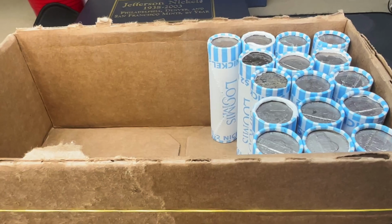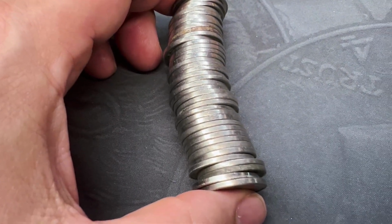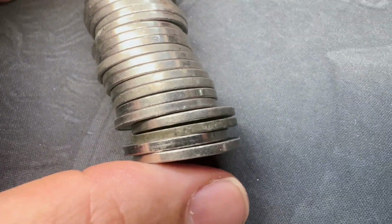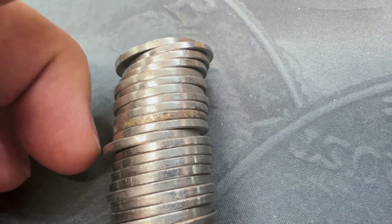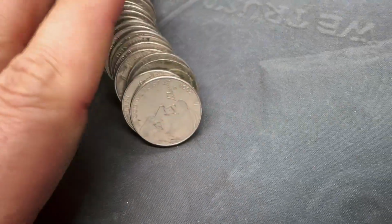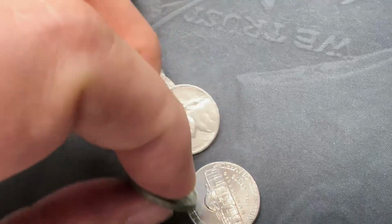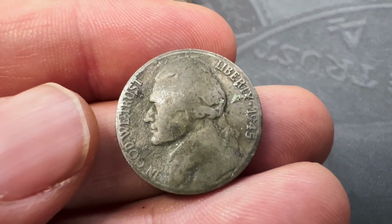We just got the paper off of roll 34, and I believe we have found what we've been looking for, and it is that special color of a Silver War nickel. Hopefully that's showing up on camera okay. Three from the end, we've got another one that looks a little tarnished and ugly. I just think it's going to be a regular nickel, but let's check this guy out down on the end. Got a regular 2005, and look at that. We've got ourselves a 1945. You can see that patina on it.